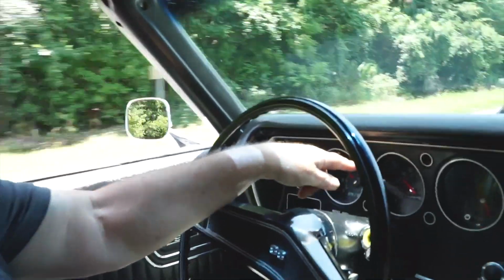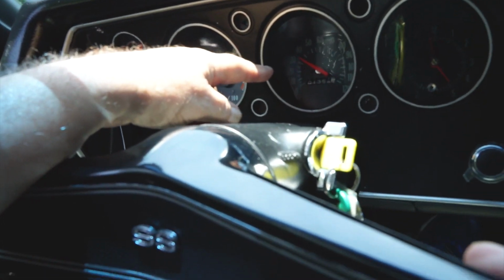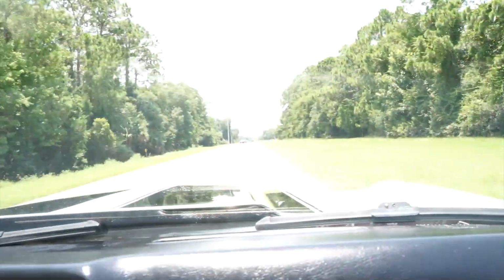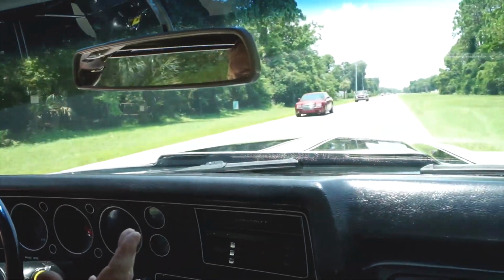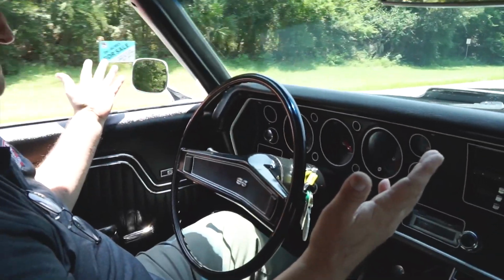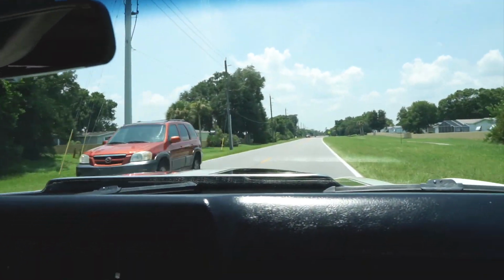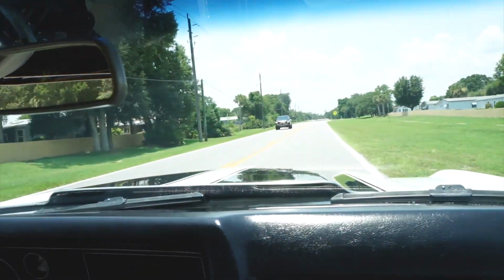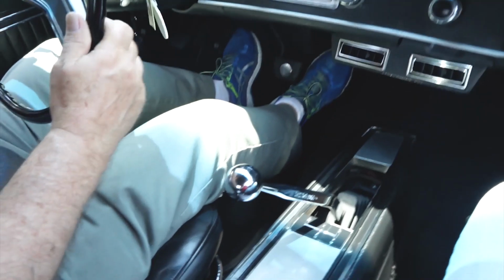This is a nice tight car. Speedometer is functioning just as it should. It's not jumping or moving around or anything. It's just as nice as can be. Let's see here. We're going to let go of the steering wheel. And we're going down the road straight as an arrow. Down as straight as can possibly be. Okay, let's try brakes, no hands. Straight as can be.